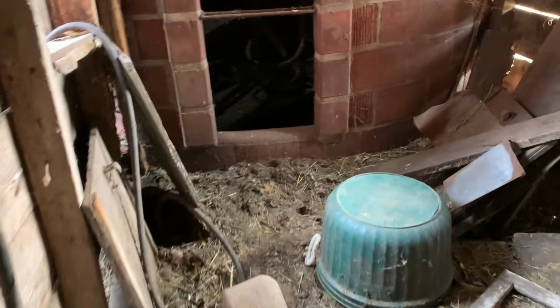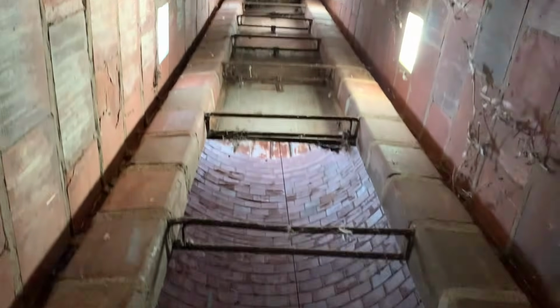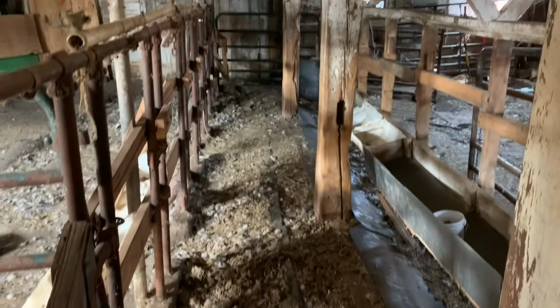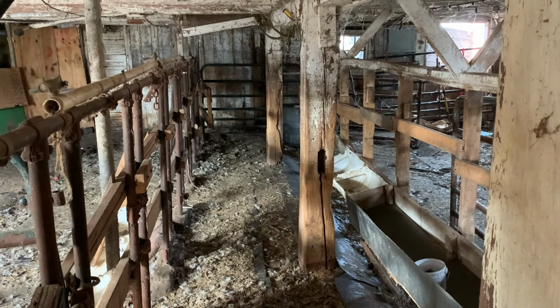Here's a look at the silage room. The loader would dump it here. And then you usually use bushel baskets to walk it out. And slip in the manger here as you try to walk around the beams.